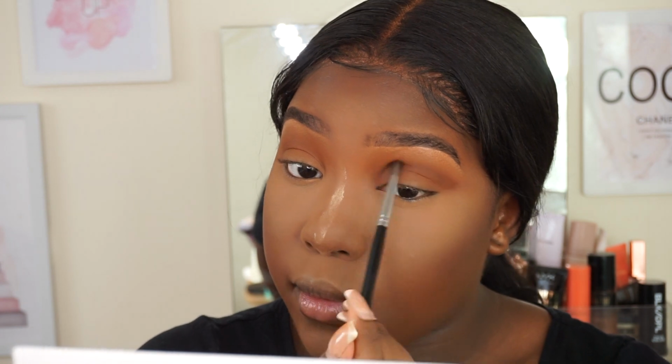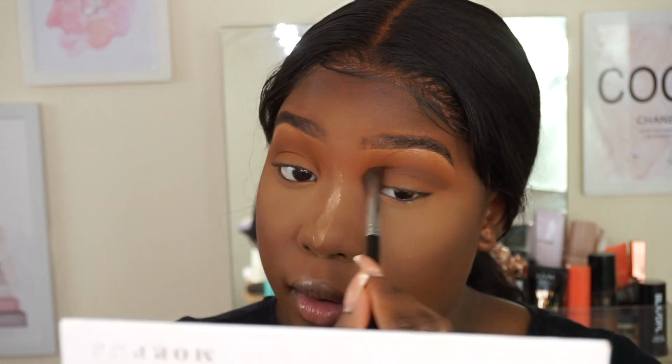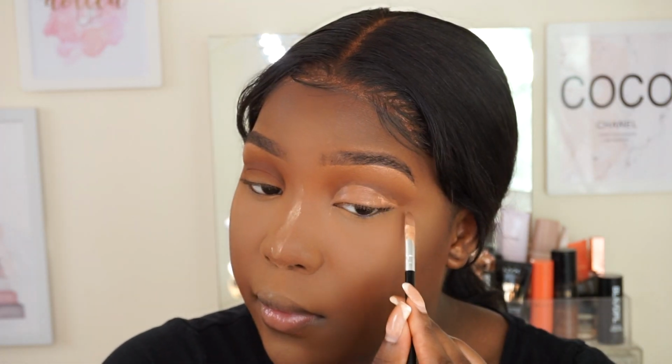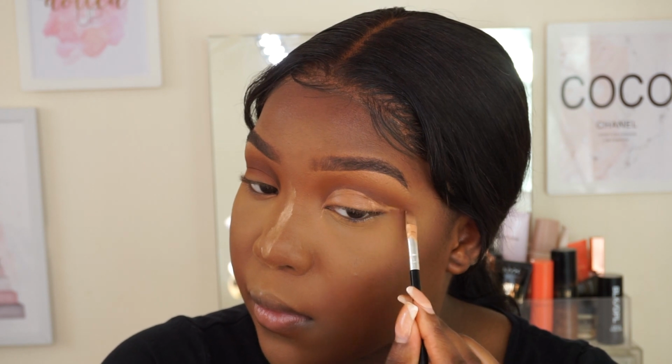Now I went in with the first shade I used, and I used that to blend over it, just to blend the two shades together so it wasn't as harsh. But obviously I still wanted the darkness to come through from the second shade. I went for a winged out cut crease today, so just something a bit more dramatic.